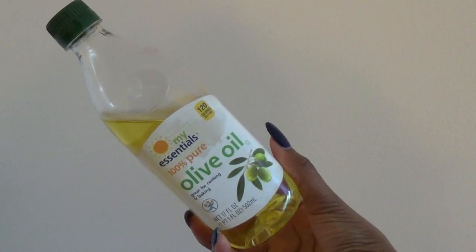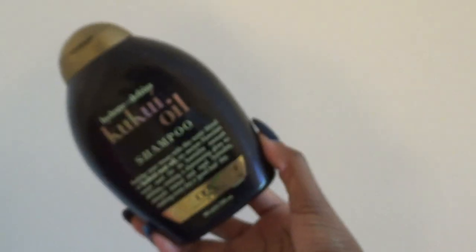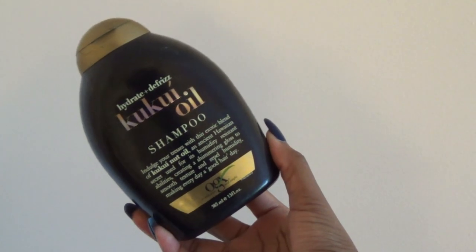And I also love my olive oil. I always keep both handy. If I don't have one, I always have the other. Next, I have some shampoo by Organics. It is the Cuckoo Oil Shampoo. I really don't know how to say this name, but it looks like this.